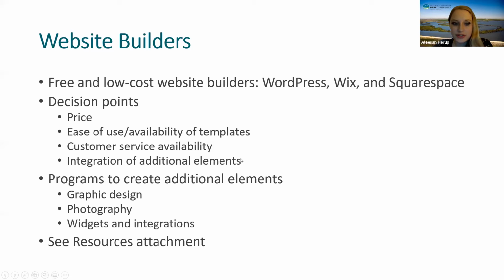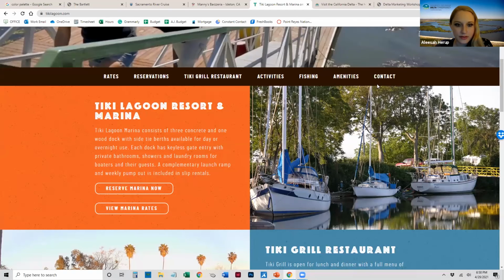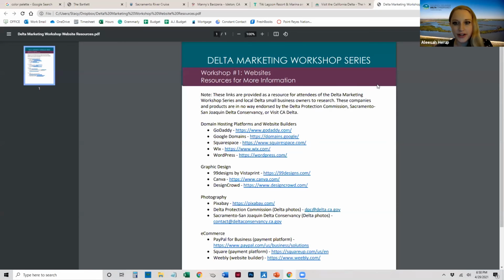So we've created a resources attachment, and I'm not sure if Stacy's able to pull that up. We're more than happy to send this out to everybody after the workshop. But this document right here, this is what it looks like. So this outlines some of the different programs that you might look into. Just as Stacy said, we are not endorsing these programs. They're just a resource for you to research and hopefully a good place to get you started. So then to answer that e-commerce question again specifically, there's some noted on there under e-commerce that might be good places to look into for online sales.